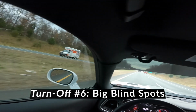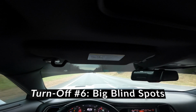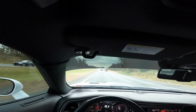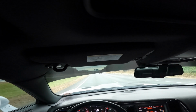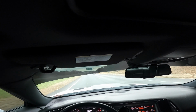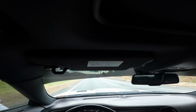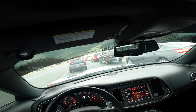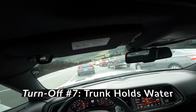So my sixth turnoff from owning this Hellcat, this Challenger in general, is the blind spots. You have to be very, very careful when driving this vehicle because the blind spots are actually rather large. That being said, this vehicle offers a lot more visibility than some of its counterparts like your Camaro and even the Mustang.